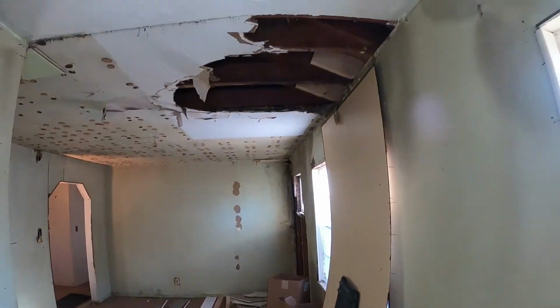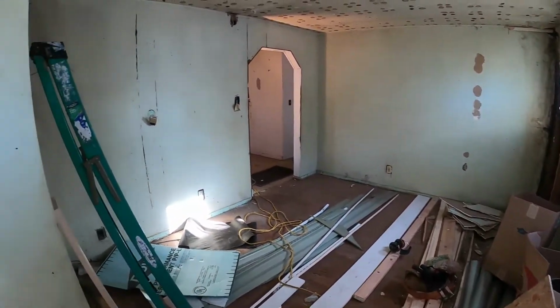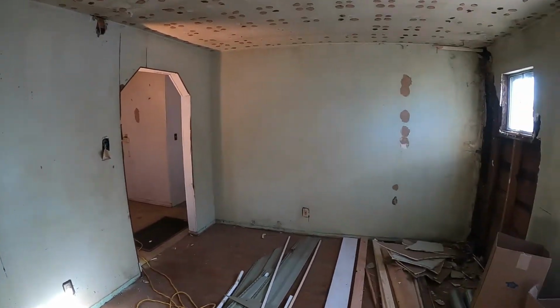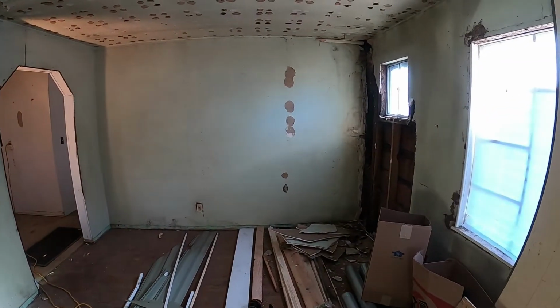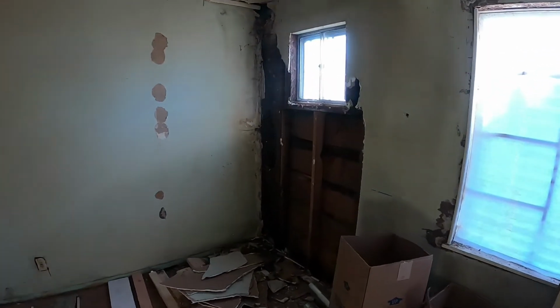Alright, here we go. Give you guys a view of the new property I just purchased. I've probably worked here about 40 hours so far, just making some repairs so the roofers could get the new roof on, which I will show you later.